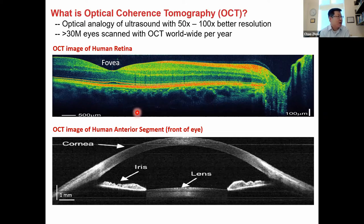The OCT technology has been FDA approved since 1996, and it's been widely used in the clinic. Actually, at the WashU Ophthalmic Clinic, they have multiple commercial OCT devices already. Every year, there are over 30 million ophthalmic OCT procedures performed worldwide. So it's been recognized as a gold standard for eye diagnosis. This is a healthy eye. Everything looks quite nice, very well organized.